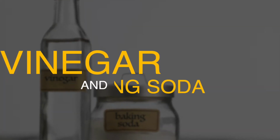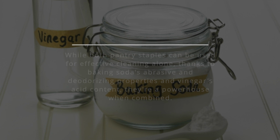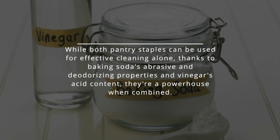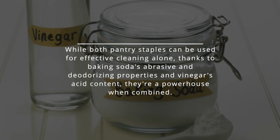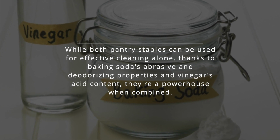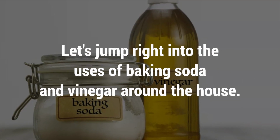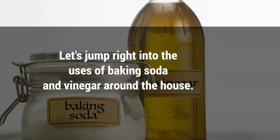If you didn't know this already, baking soda and vinegar are a match made in heaven. While both pantry staples can be used for effective cleaning alone, thanks to baking soda's abrasive and deodorizing properties and vinegar's acid content, they're a powerhouse when combined. Let's jump right into the uses of baking soda and vinegar around the house.